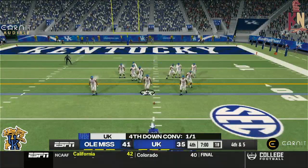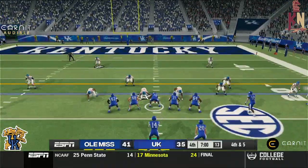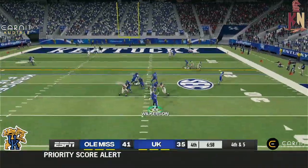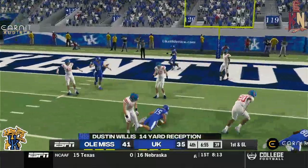Man left, man left. Two down. Hey, check, Mike. Omaha! Omaha! And he's tackled at the 9-yard line.